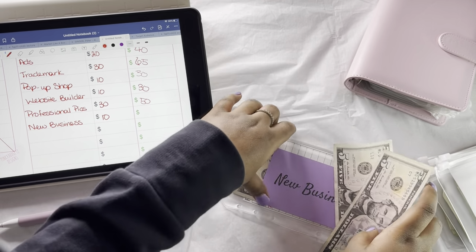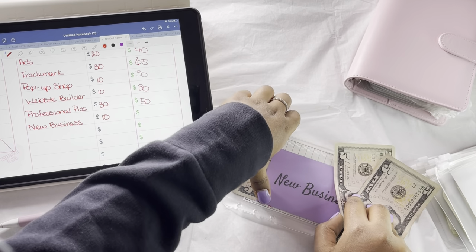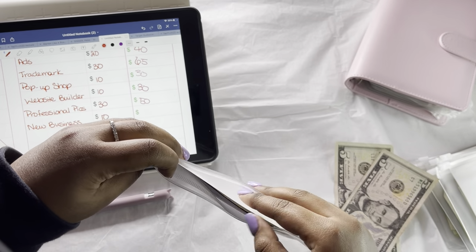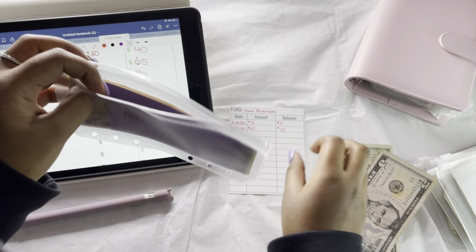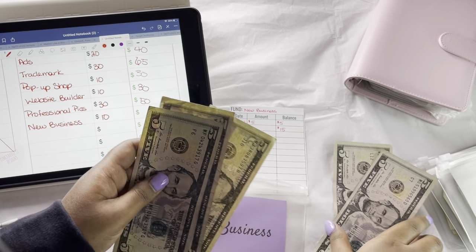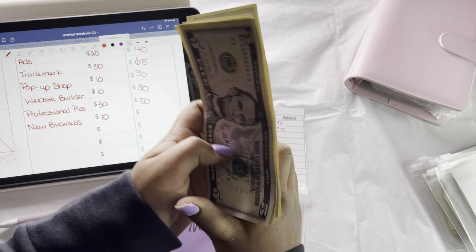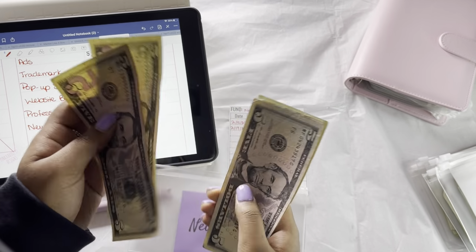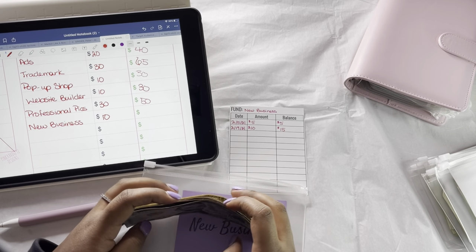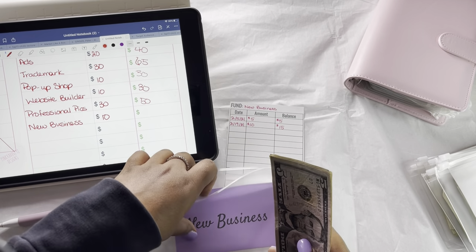And last but not least, I will be stuffing my new business envelope, and it currently has $15. So I will be adding 10 more to that. So 5, 10, 15, 20, 25 in our new business envelope.